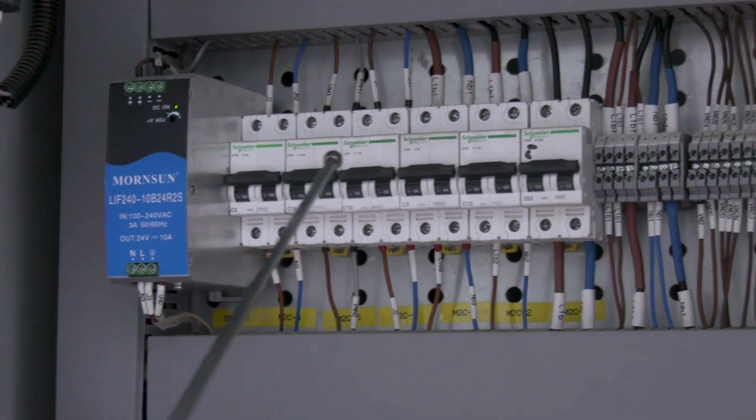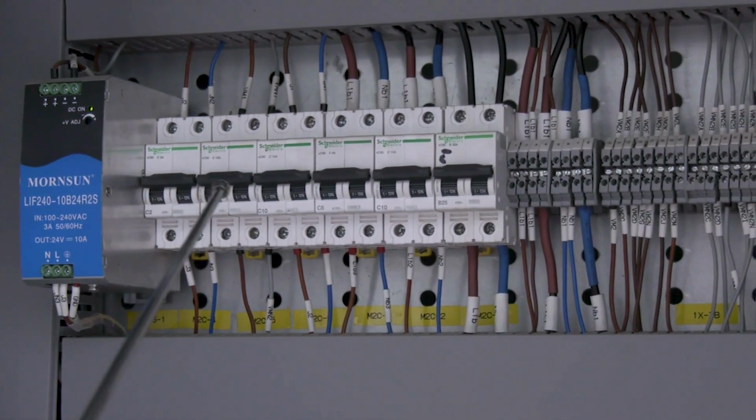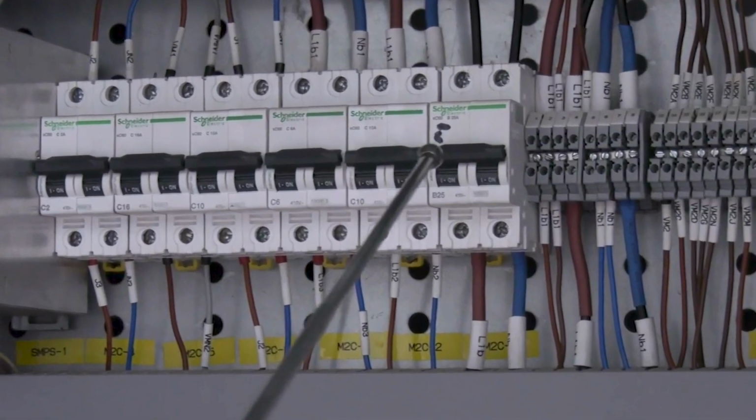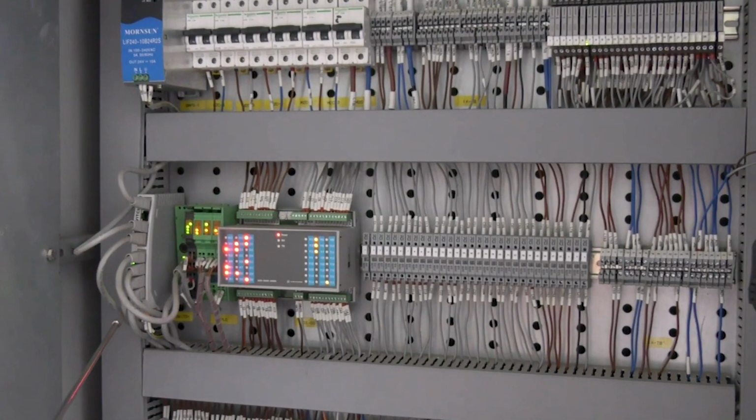These are the miniature circuit breakers, MCBs, installed in the EMS panel for the BESS. Each breaker has a specific role in ensuring safe and efficient operation of the systems. MCCB 1 is used for the grid input, M2C 1 is dedicated to the auxiliary meter side, M2C 2 handles the input to the UPS, safeguarding the uninterrupted power supply, M2C 3 manages the power supply for the fan and lighting, ensuring the reliable operation, M2C 4 and M2C 5 are for the SMPS 1, covering both the AC and DC sides respectively. Below the SMPS, this is the Ethernet switch.